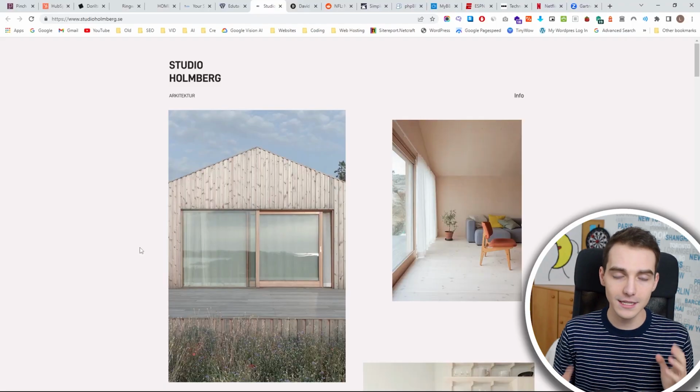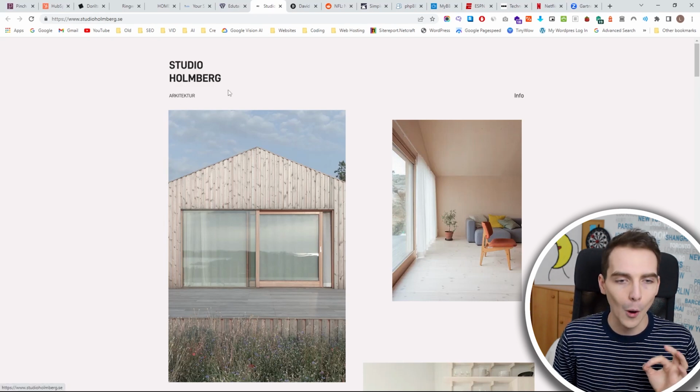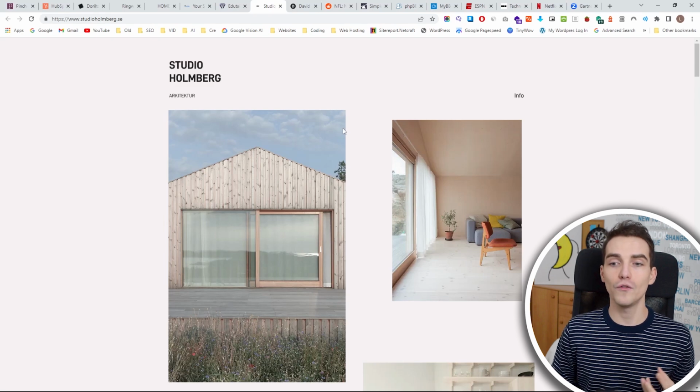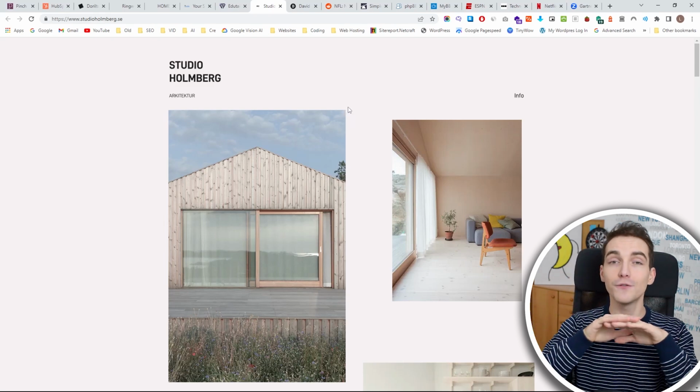Now the fourth option is going to be portfolio websites. This is to show off your work, your company's work. You want to make it as visually pleasing as possible, okay? Your work should be the main focus of your website. So let's take a few examples. You definitely want to make it clean, like this Studio Holmberg. They are showing off their work, showing off their design, and whenever you land on this page, this is the first thing you're going to see.